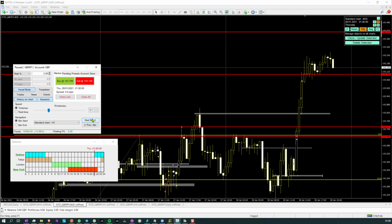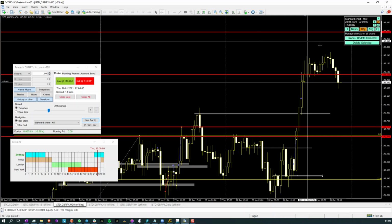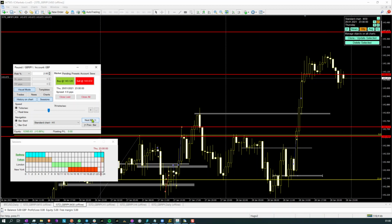Yeah, double top. Now, if we break this range now, that would be amazing. I'm moving. Yeah, that's the way. That's the trade I want to take there in this M30. But of course, we are out of time, and there's nothing to do.